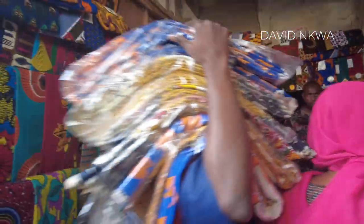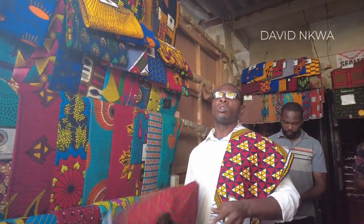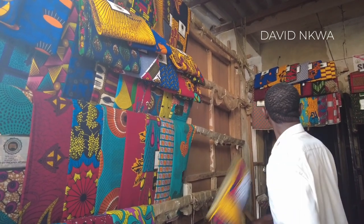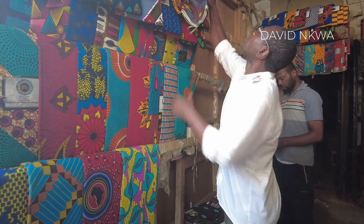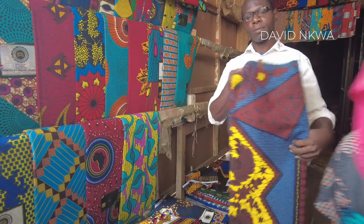I've seen all these ones before. I want an Igbo wrapper, but at least some new style that has come out. Not the ones my parents have been using since, my wife too has been using since. So, any other new ones? This one.